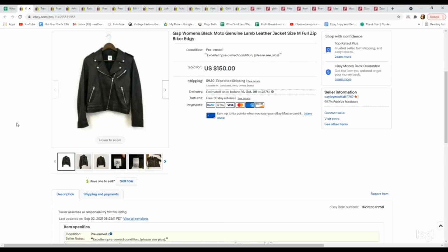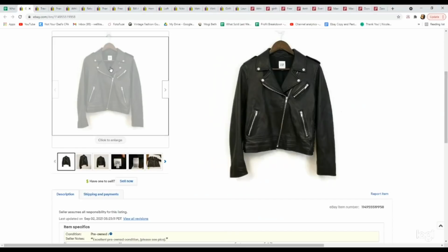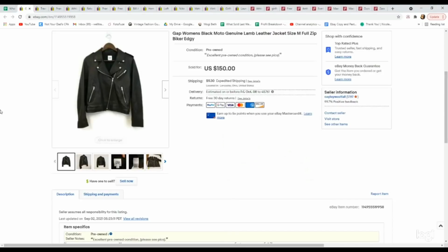So this is a lamb leather jacket. Specifically, the lamb leather is more sought after in my opinion because it's a lot more soft and supple, and people like it because it can move a little bit more than just your typical leather. It was in beautiful condition, and it was that moto style where you see that asymmetric zip, which is really on trend. All those things paired together, I listed this pretty high at $150. It sold relatively quickly actually on an offer for $135. So really great return on investment.